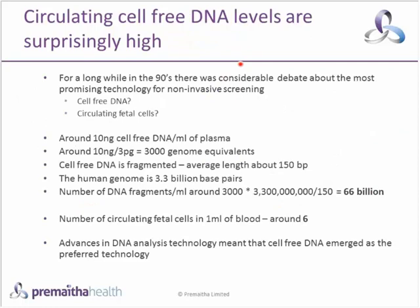For a while, people worried that there wasn't going to be very much cell-free DNA in the blood, and in the 90s, in fact, there was considerable debate about which was the best way to go, because there were 2 approaches to non-invasive prenatal testing. Some people were following the cell-free DNA route, whereas the alternative technology was to look at circulating fetal cells. But if you look at this little calculation I've put together here, you'll see why cell-free DNA has become so popular. In a mil of plasma, which is the cell-free material from the blood, we find about 10 nanograms of cell-free DNA. And 10 nanograms, divided by 3 picograms, is about 3,000 genome equivalents. So in 1 mil of plasma, we have about 3,000 genome equivalents.